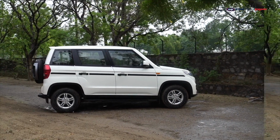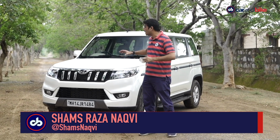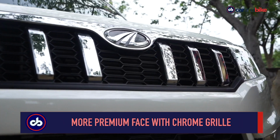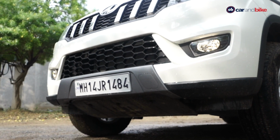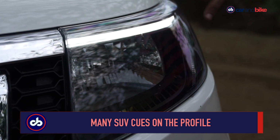The silhouette of the Bolero Neo largely reminds you of the TUV300, but yes, the face is definitely more appealing than before, especially with this chrome laden grille. With all these vertical slats, it looks nice and makes the car look more premium. Then you look at the bumper, redesigned, more curves, again looks nicer. New headlamps along with these horizontal DRLs also add to the appeal.